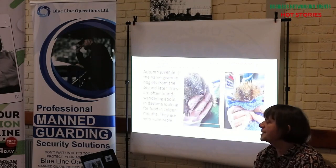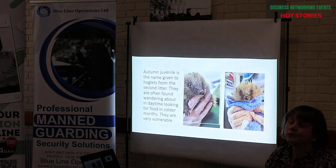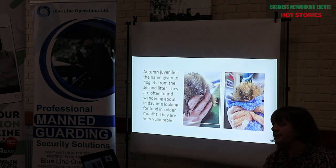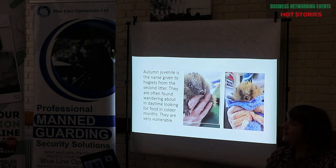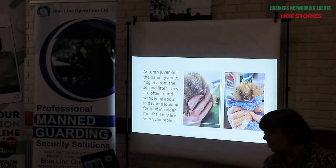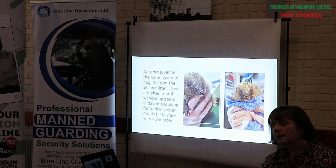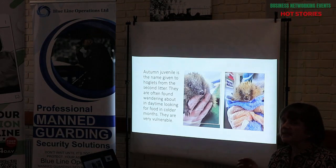I mentioned that hedgehogs had 2 litters. The summer litter is born around May, June, depending on when the hedgehogs came out of hibernation. The second litter we call autumn juveniles, and the hospital just fills up with these because when the second litter is born, maybe late August or even September, could be October, depending on the weather, that litter is heading into the winter, and the mortality rate for that second litter is about 80 to 90%.